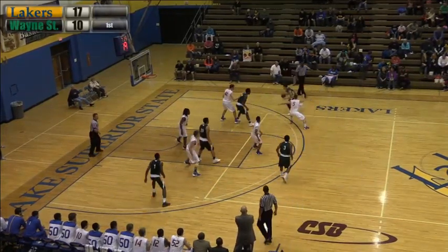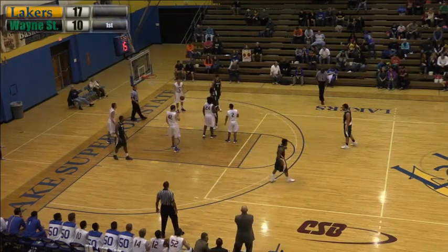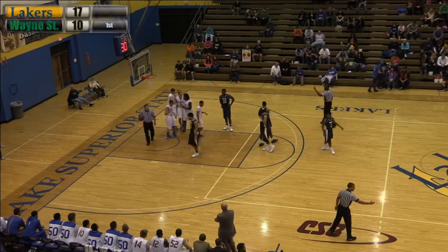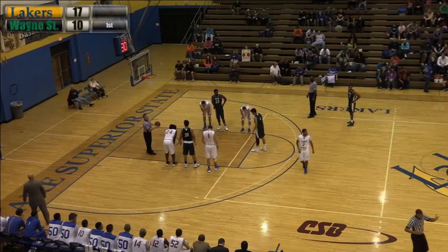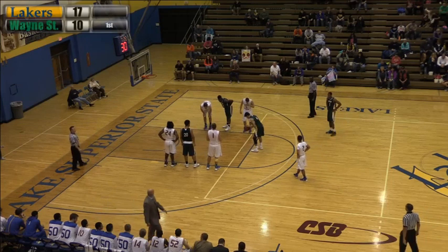Now back the other way for the Warriors. Pulled up for the jumper. We're going to get a foul on the floor. On the elbow. Shooting two for the Warriors. Picking up that foul is going to be Jordan Dasuki. Number 5, Dasuki is first, team fifth. Number 4, Marcus Moore to the line to shoot two.